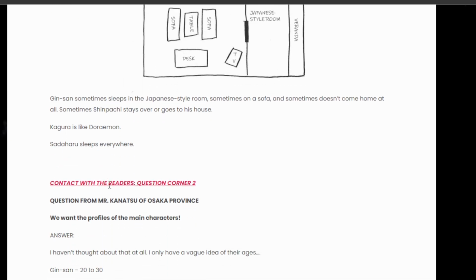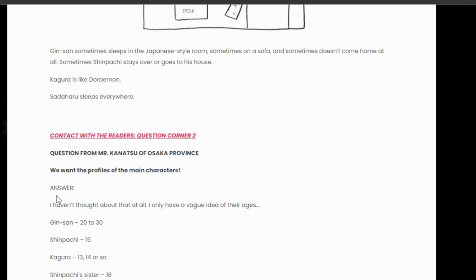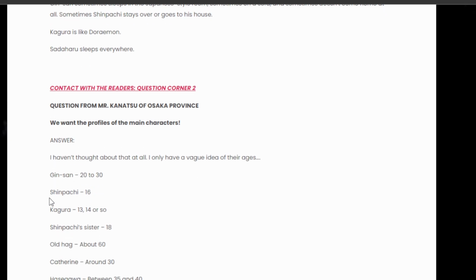But anyway, contact with the readers, question corner number 2. Question from Mr. Kanatsu of the Osaka province. We want the profiles of the main characters. Answers: I haven't thought about that at all. I only have a vague idea of their ages.